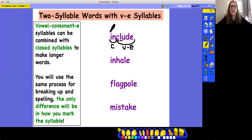I'll mark that. I sang I, so it's getting, oops, wrong marking. It is a short vowel. It's going to get the breve. The U is saying U, long vowel sound, it gets the macron. The E is not saying anything, so I'll cross it out. So this is how you would mark the word include.